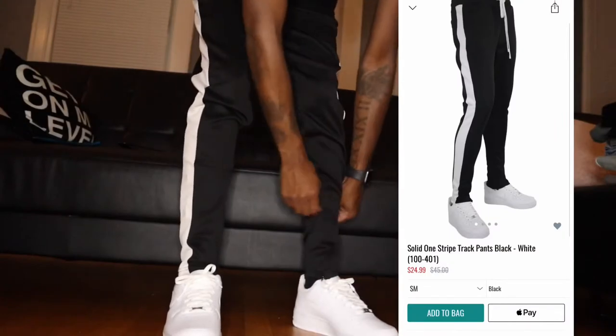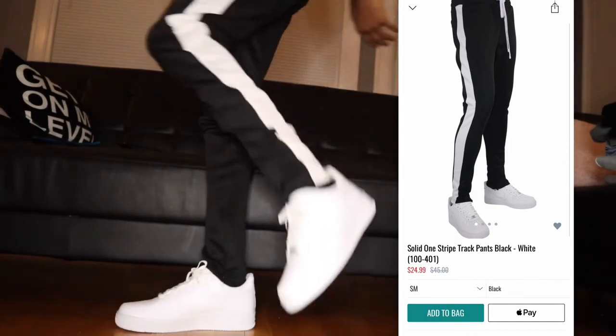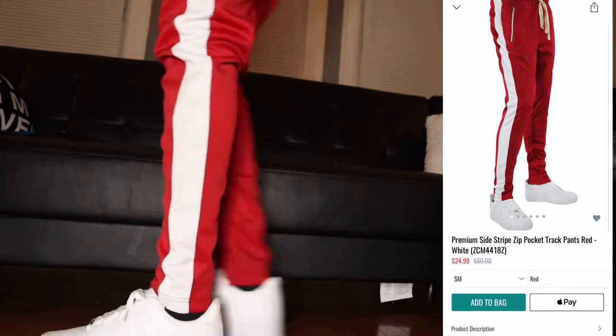Alright, if y'all are looking for cheap track pants, bro, I swear to God, I kid you not. These sweatpants, track pants, are the most comfortable, best fitting track pants I ever wore, bro. These track pants are $20, bro. I got these from, it's called Zamage or something like that.